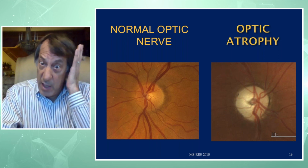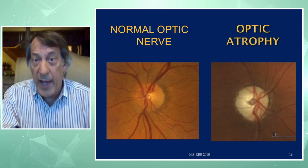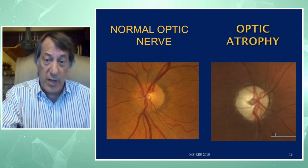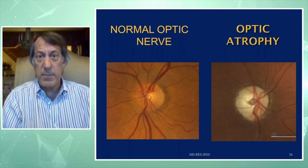So it looks yellowish white instead of orange. And in spite of the atrophy that we see, patients can still recover excellent levels of vision, even if they do have contrast sensitivity issues remaining. Next.